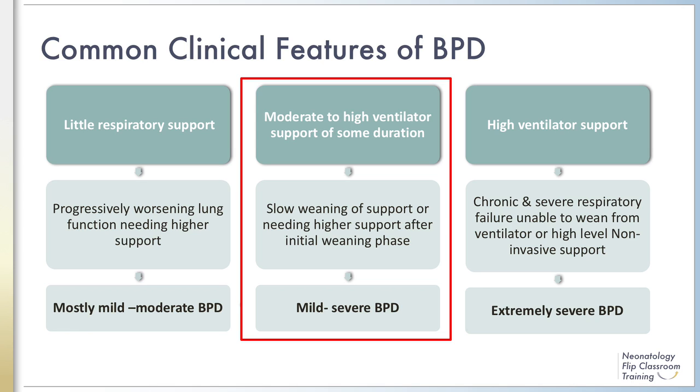The respiratory outcome in this group of babies can vary greatly. Some can be weaned off support over time, and some get progressively worse and develop further complications such as BPD-associated pulmonary hypertension.